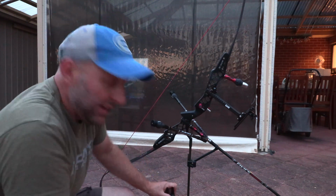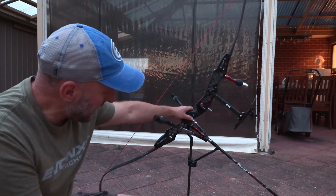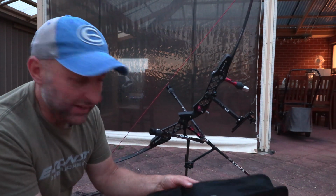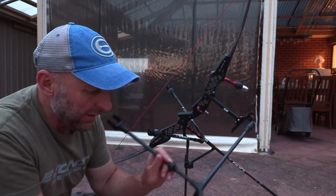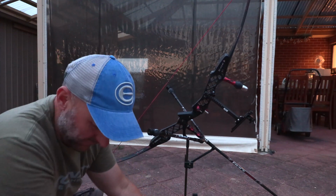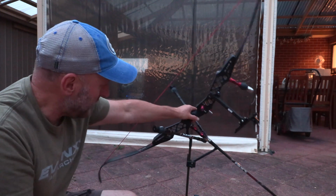extremely stable. It's actually the same width of the base as the bow stand I'm using here, but the bow stand I have here is standing up, so it's not as stable. Now, as you can kind of see as the bow falls over. Now it comes with 3 of these. These are pegs to stick into the ground to stop the bow falling over. And that's it. So let's try the bow stand.